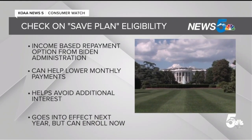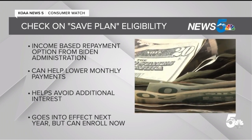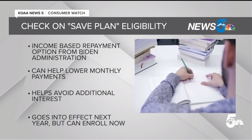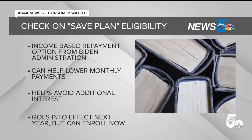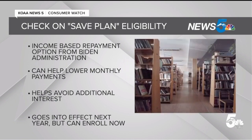They don't. You can also check to see if you are eligible for the SAVE plan, an income-based repayment option put into place by the Biden administration. This can help to lower monthly payments and avoid additional interest. The program goes into effect next year, but you can enroll now.